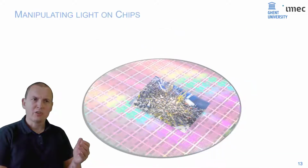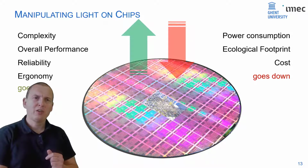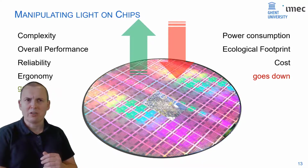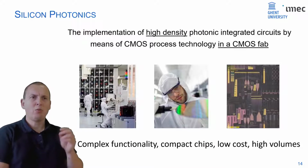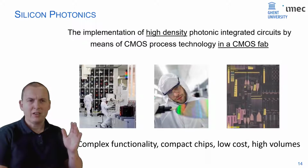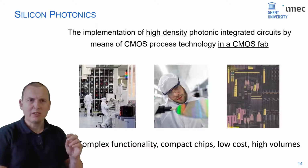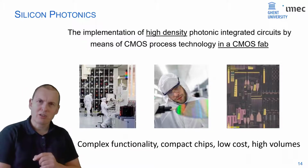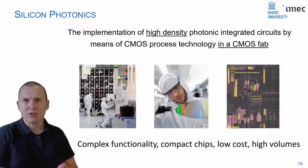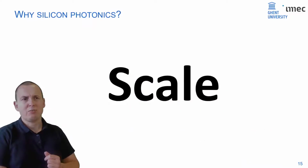chip scale. Just like with electronics, when you start integrating photonics on a chip, you get a lot of benefits in terms of performance, power consumption, footprint, and cost. Now, one technology to make photonic integrated circuits is silicon photonics, and it has the key benefit of being able to do really high density photonic integrated circuits, and moreover, it can be done with the manufacturing infrastructure that you also find in CMOS electronics.